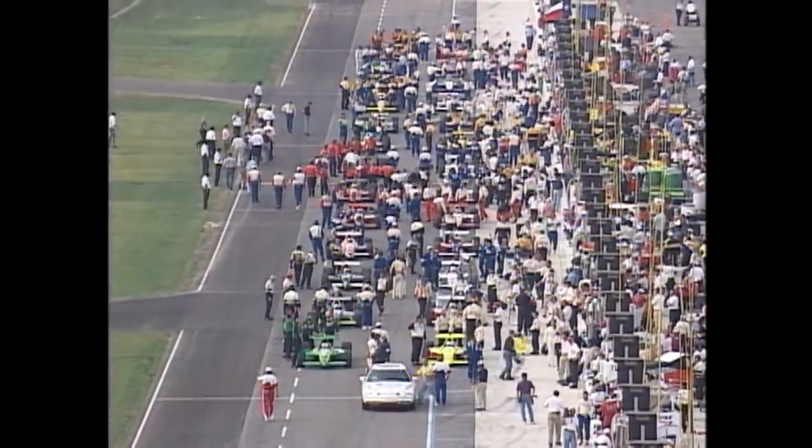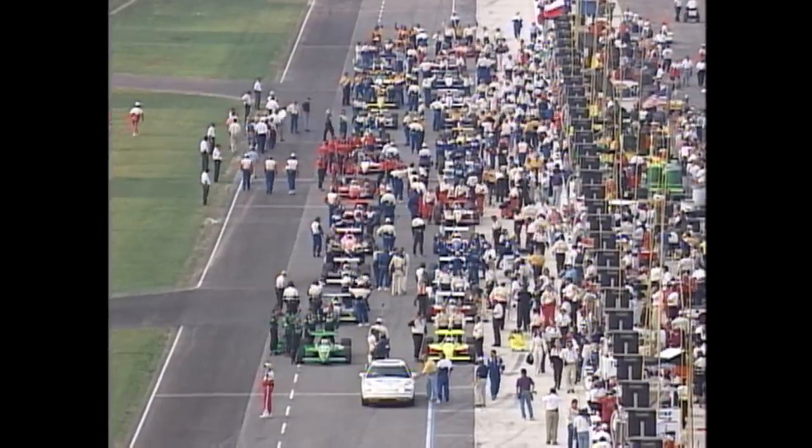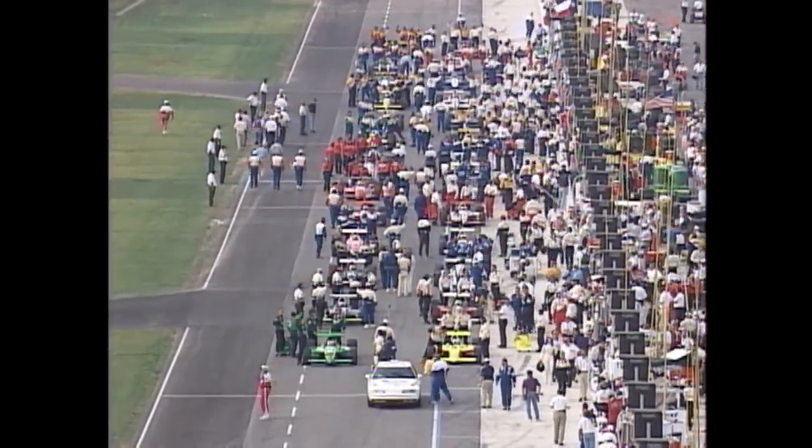Officials say that we are in fact ready to run here at the Texas Motor Speedway. The sun begins to set over the main grandstand, and already a shadow lies across not only the front straightaway of this quad oval, but of the pit area as well. And very shortly they'll roll out.